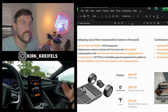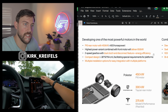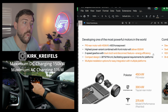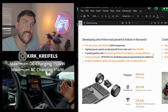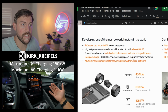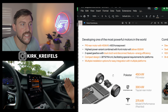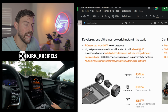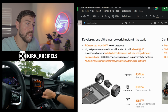Just lunacy. They will all have a 2-speed gearbox with dual clutch disconnect feature. So when you're on the highway, you can disconnect that front motor or rear motor. Actually, you know, it would be interesting if they would disconnect the rear motor. Anyways, we'll find out later. Super compact. So if they wanted to, they could put 2 of these motors. Now, it says that the max power output will be 650 kilowatts, but I think that if they wanted to, they could put 2 of these motors in there. It would just be absolutely insane.